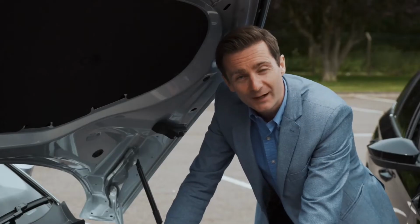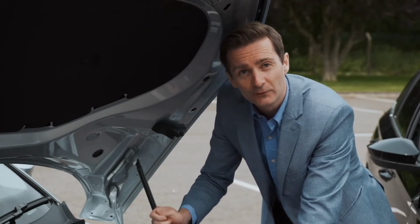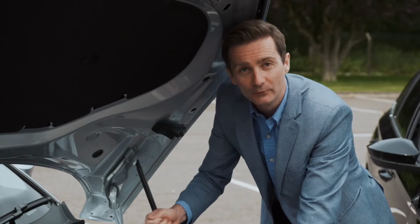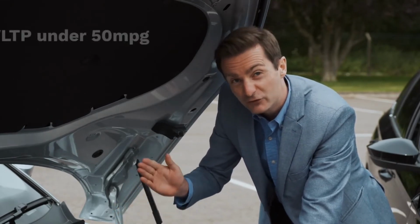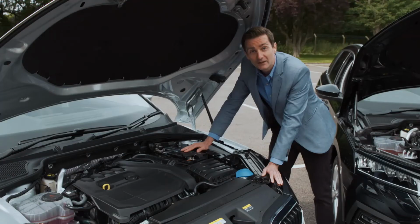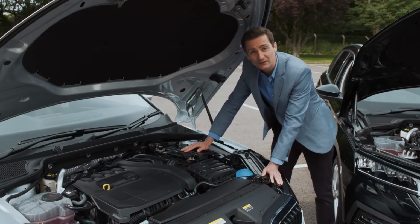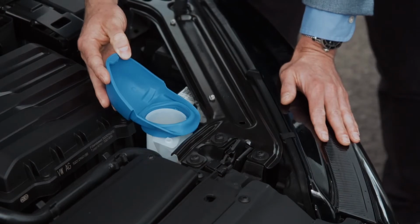And its performance is matched by its economy. The active cylinder technology shuts down 2 of the 4 cylinders when the engine is under minimal load, helping the petrol option to combine WLTP figures of just under 50 mpg. Here's something worth pointing out. Skoda continue to add to their Simply Clever items, and all new Octavias have this, a neat washer reservoir cap that hides a funnel.